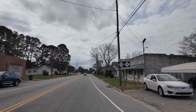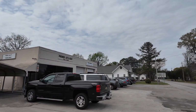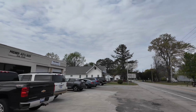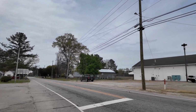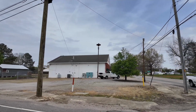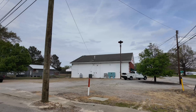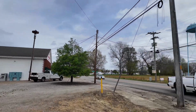Yeah, it's beautiful out through there as well. Got Premier Body right here. They'll give you free estimates. And there's some more beautiful homes out that way. Let's make one more cross through their town center, and we'll call it right here at their fire station, it looks like. Yeah, just beautiful. Friendly people everywhere I go, I tell you what.